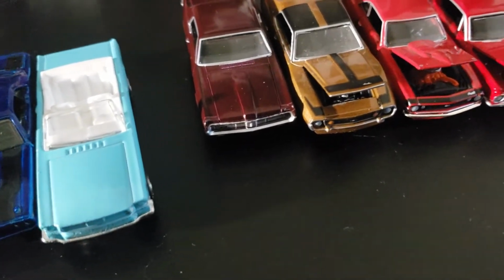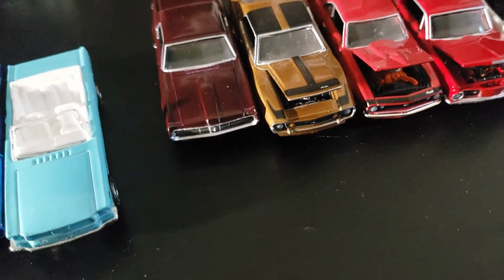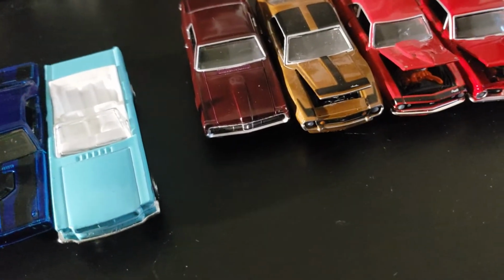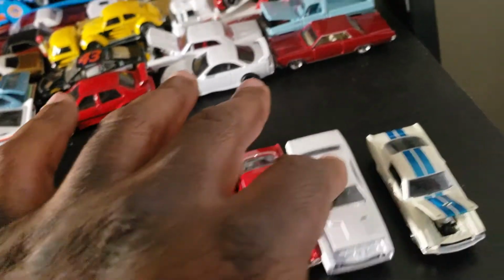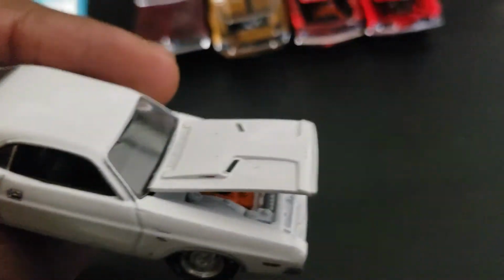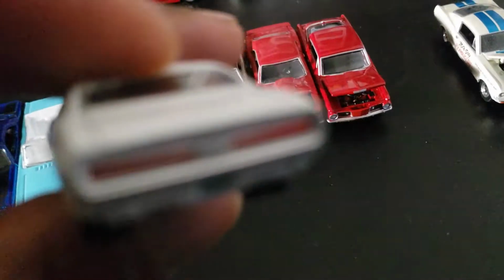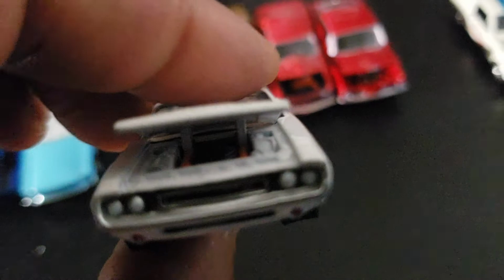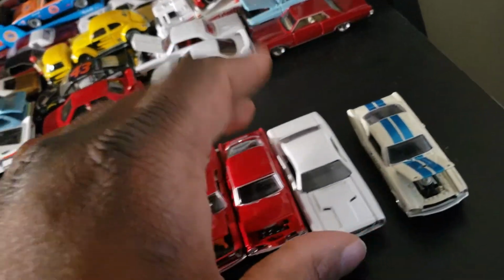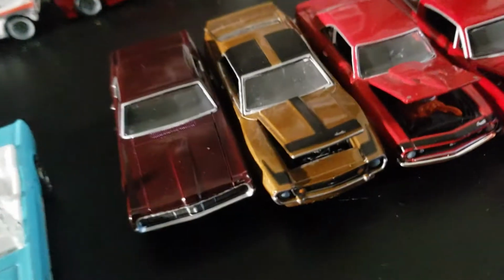Next, we got the Greenlight 71 Dodge Challenger RT. Casting was first used in 2009. It's a 2018 version from the Vanishing Point movie. And basically just giving you a look of how the premium companies did the same cars.